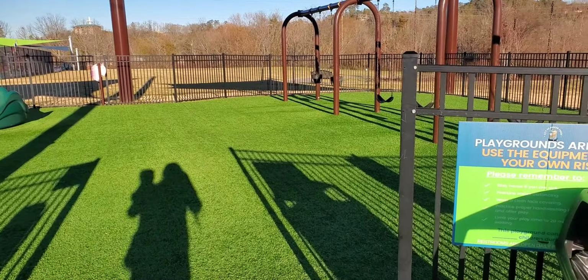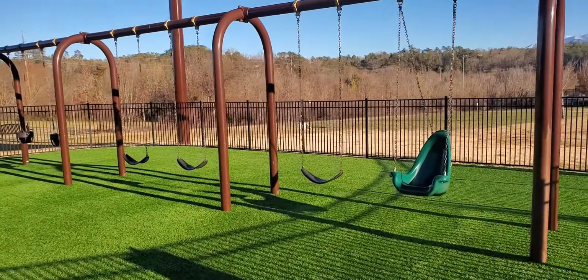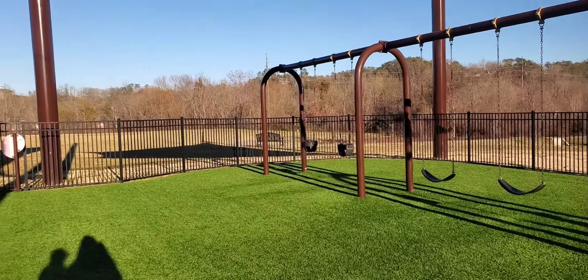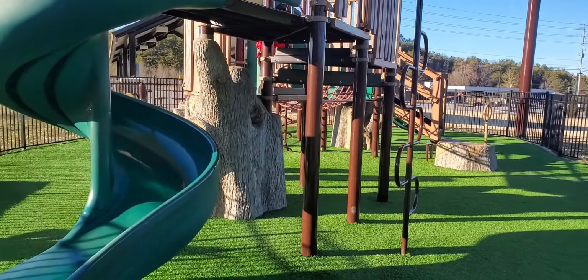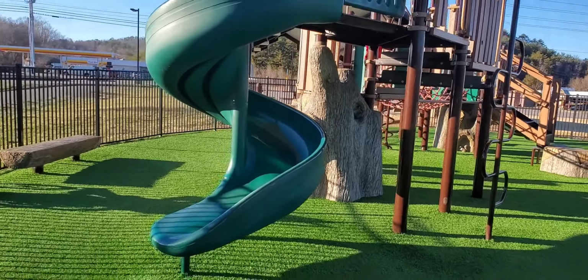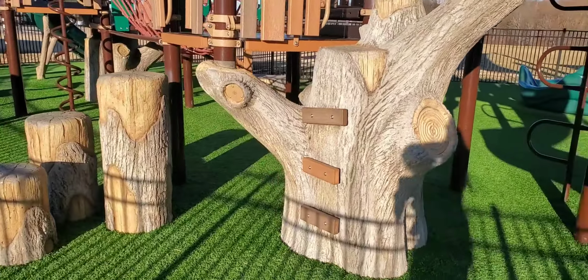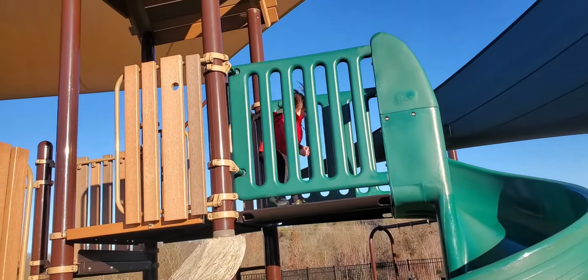Entering the playground through the little set of gates, they have a little swing set off to the right, a chair, three sitting swing sets for older children, and then the two baby swing sets for Elijah and so forth. They have a beautiful little playground scape, including a slide. And then they have over here a wooden ladder to climb up the tree stump, heading to the slide where Genevieve is.